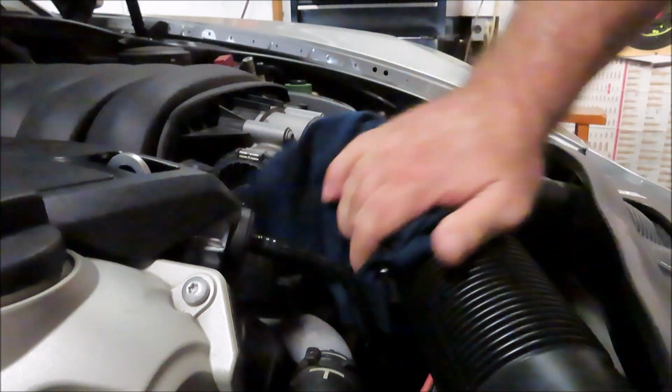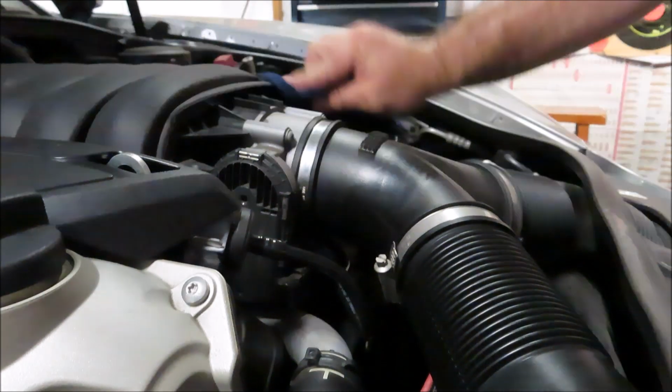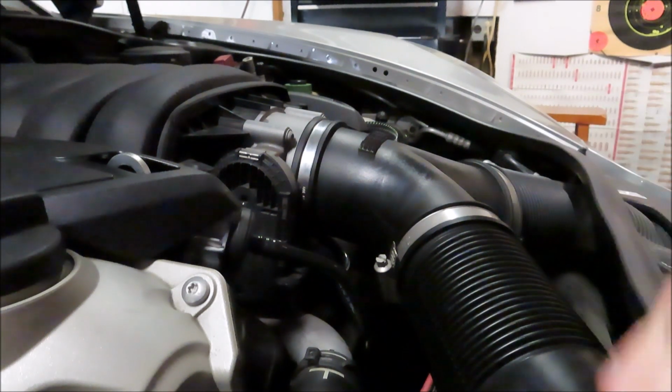So I've cleared the code, and I think I found it. I think we had an air leak on the bottom side of the throttle body there. Go ahead and test drive it, see if the code comes back. If it does, back to the drawing board. If not, we dodged a bullet.